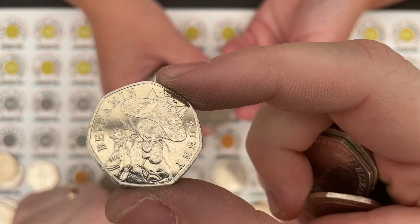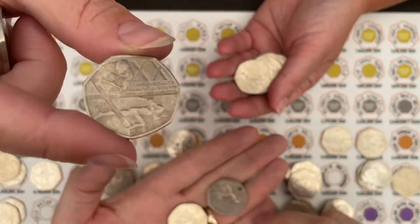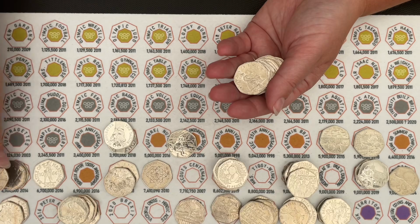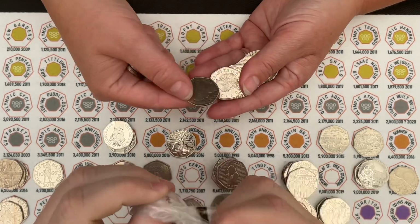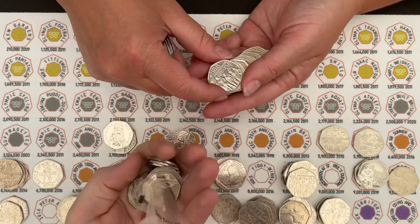You know what this means, doesn't it? It means you're bust, Lady M. It means you were bust. You are at five. And you have bust. And you've got an Olympic coming the way. Could be another cycling for the second 50p hunt in a row. Yeah. I'm onto the last bag.